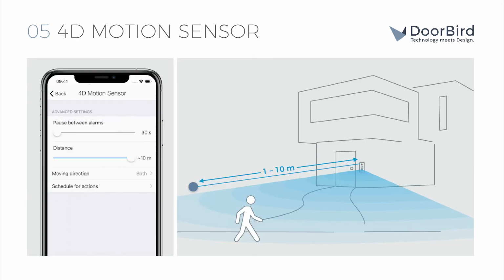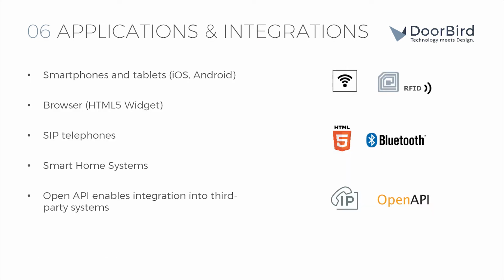Many of the DoorBird models utilize our 4D motion detection technology, which can be configured to sense motion based on direction and distance of the motion. So for example, I'm able to configure the motion detector to only alert if the motion is approaching the DoorBird and gets within 9 feet.